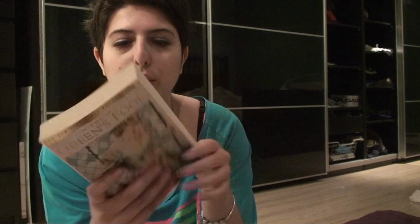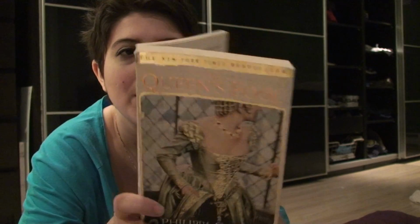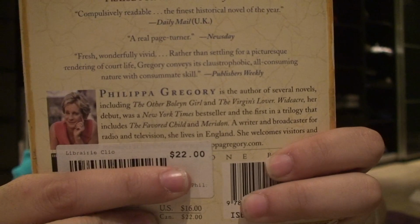I have four already, and I'm kind of building my collection slowly. Then I also got The Queen's Fool by Philippa Gregory, and I've been wanting this book for quite some time. I was so happy that I found it at a second-hand shop. I don't know if you can see there, it was $22 and I got it for $3.99, so it was a pretty good deal.